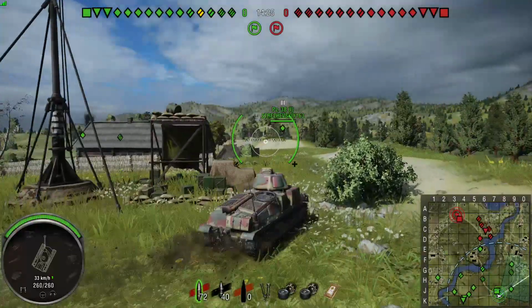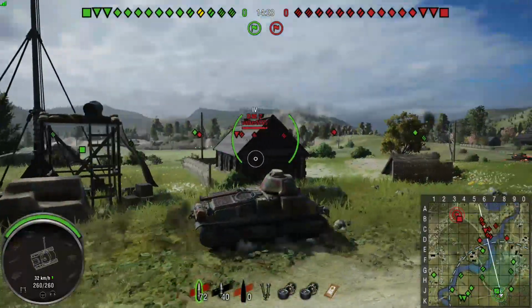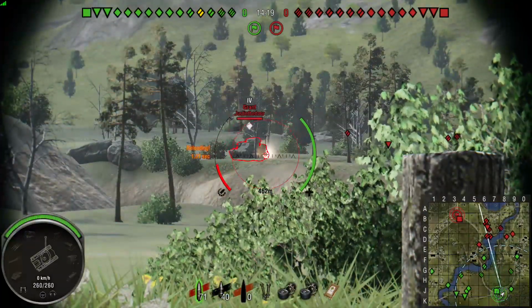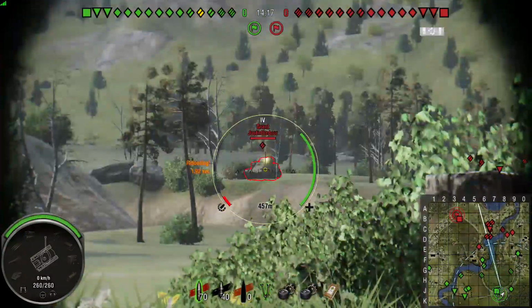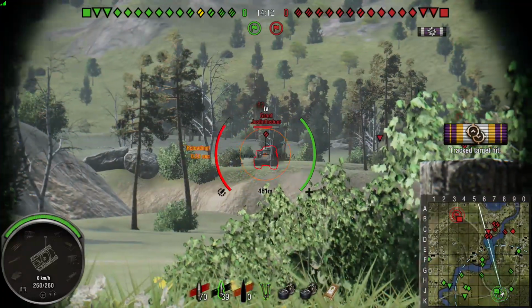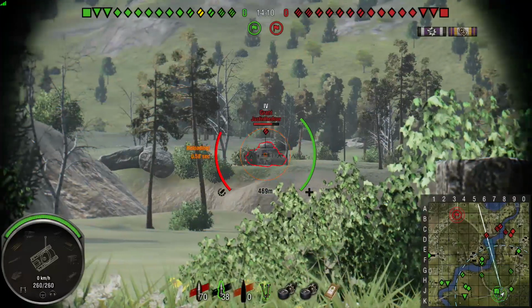So what you're going to do in this, you're going to be a little bit more... No, I am actually going to stay at the back. Well, I'm trying to stay at the back. Trying to get some shots in, because if you notice, the view range is really good. But armour's a bit more plentiful in this game, so I've switched to gold straight away.